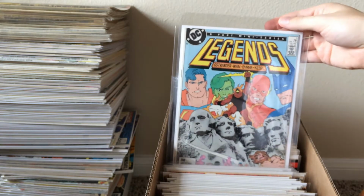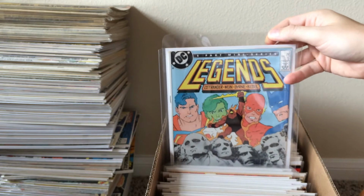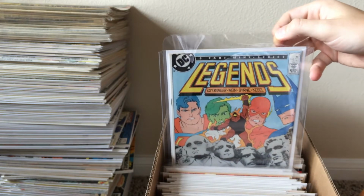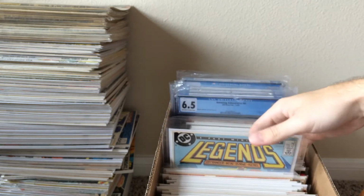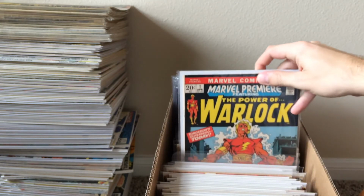And now we have Legends #3. I think this is the new Suicide Squad, like the newest version or the newest reiteration. Maybe not by today's movie standards, but a new version of the Suicide Squad.